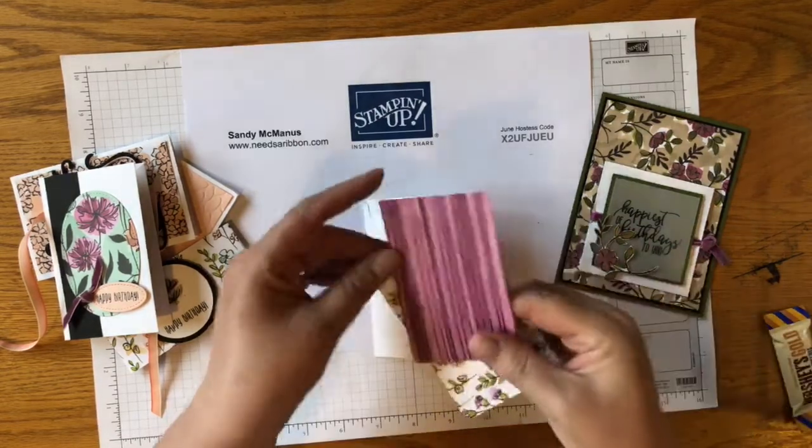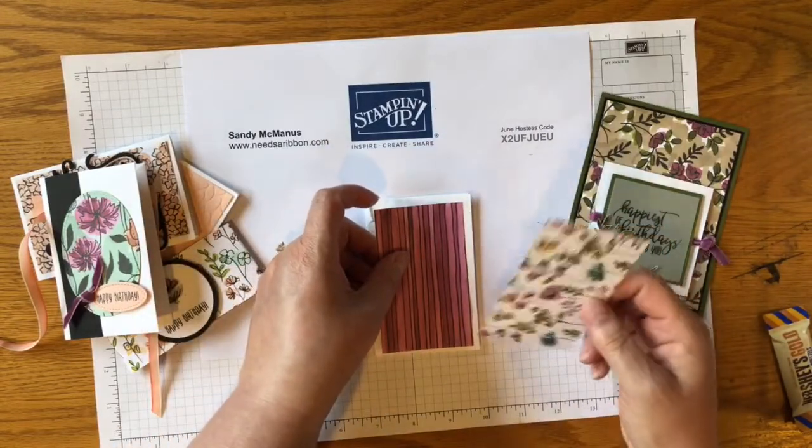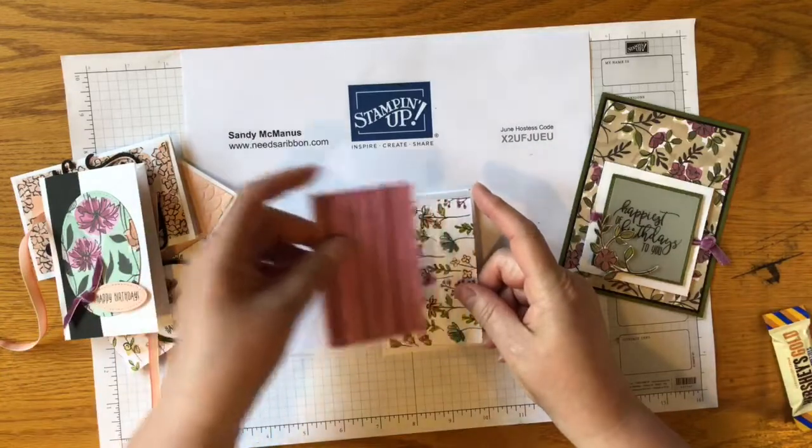Okay, so I pre-cut some cardstock. One for the outside, one for the inside. I'm not sure which.